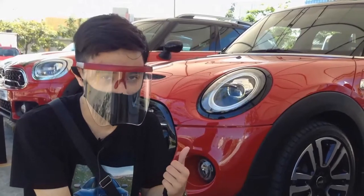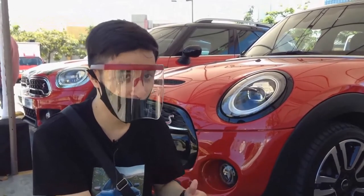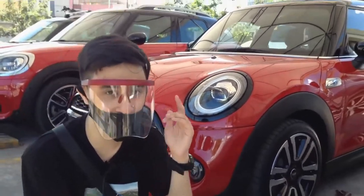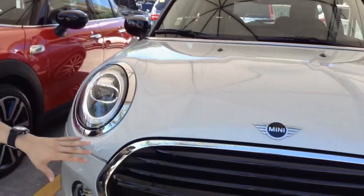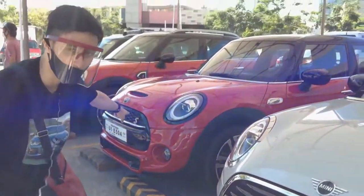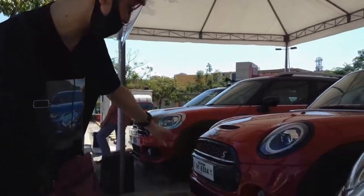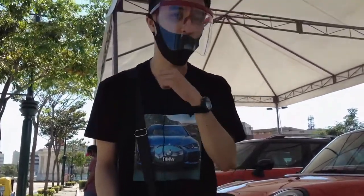So what I'm going to be driving today is the Mini Cooper S 5-door hatchback. Something I've always wanted to drive, the S variant. The difference between this and a normal base model is, look, this one's a cleaner looking one against the S, which has a sportier kit and a sportier look with the black accents. So I will show you a tour around it first before we have a drive.